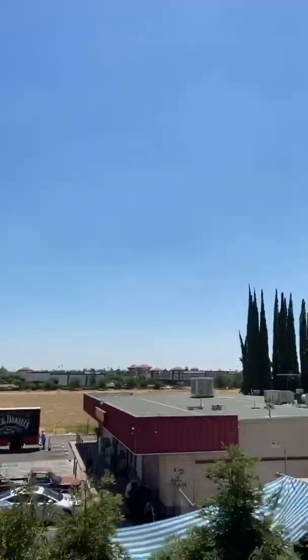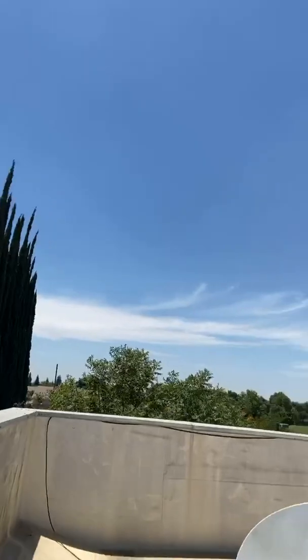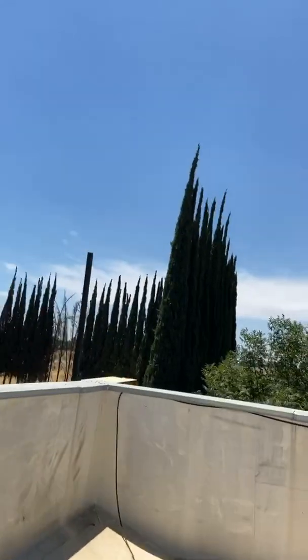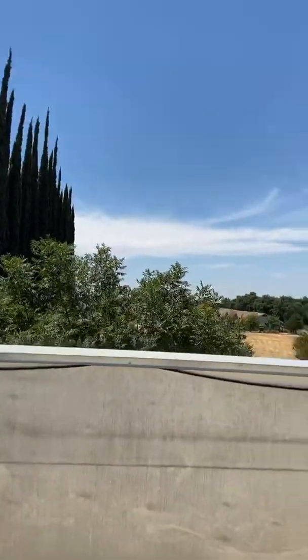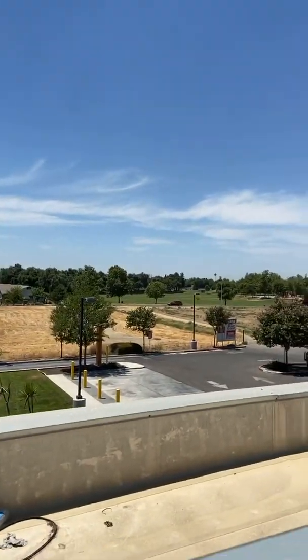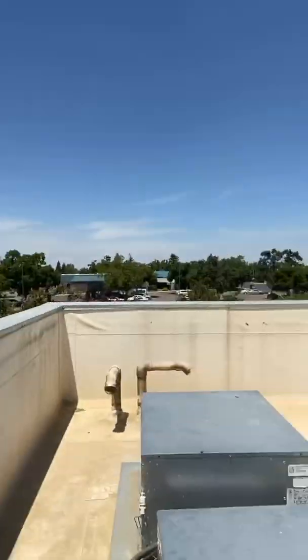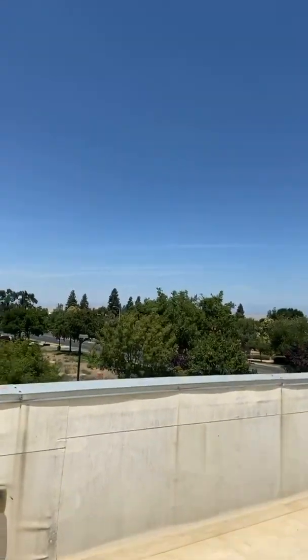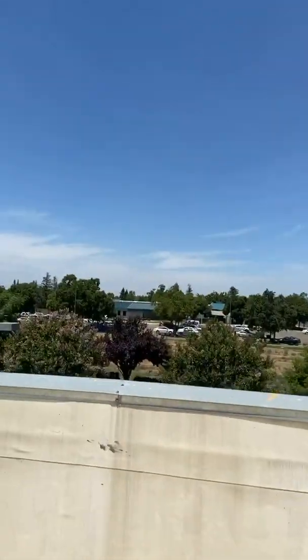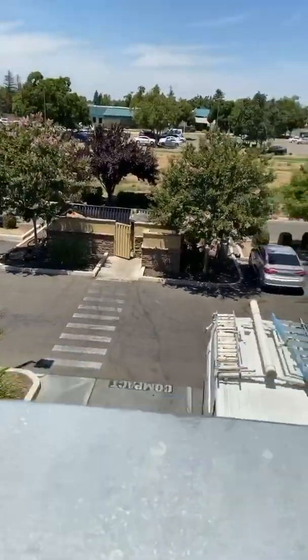The view right here, the city of Visalia over here. It's nice to be up here sometimes, like a little park going on over here. Nice blue sky. Man, thank God for this blessing day. All right. My work van there.